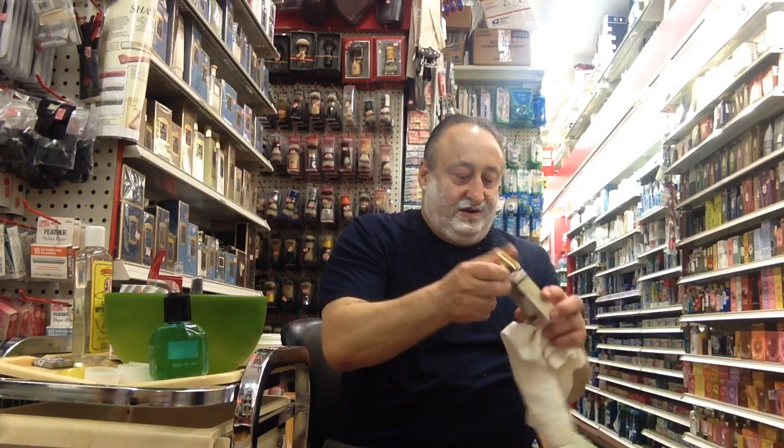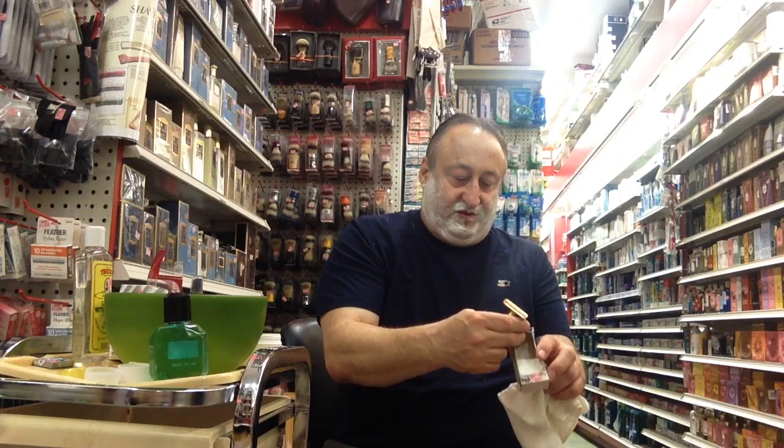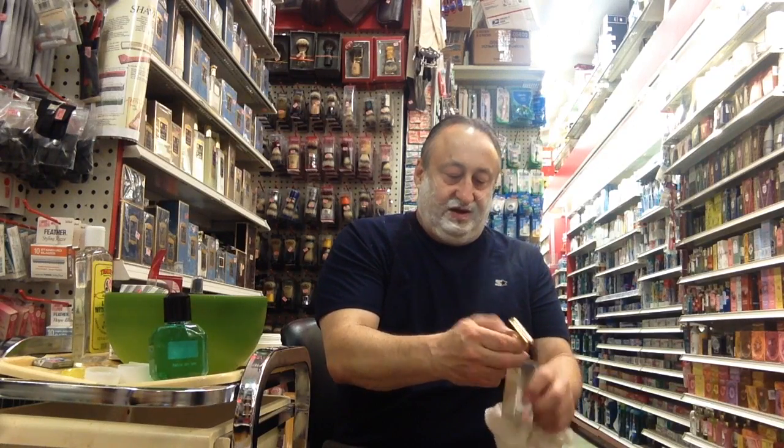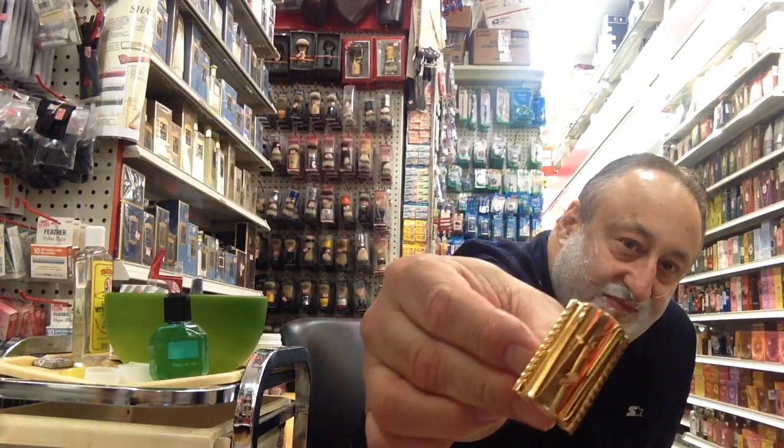We have here the heavy duty. This is the Merkur, and it's the 34C in gold. Oh, nice and fancy. That's a fancy razor. Look at that.